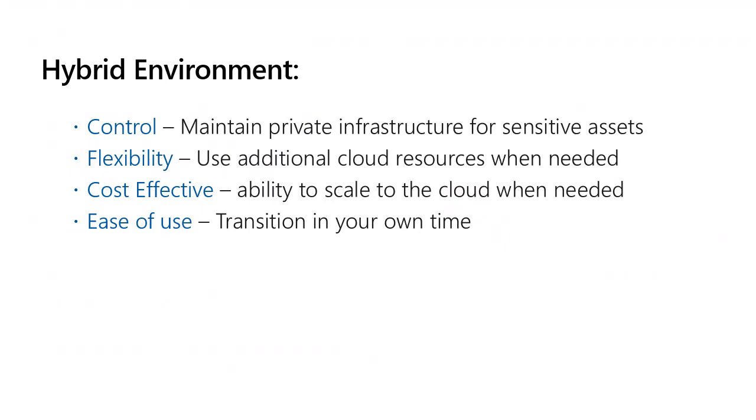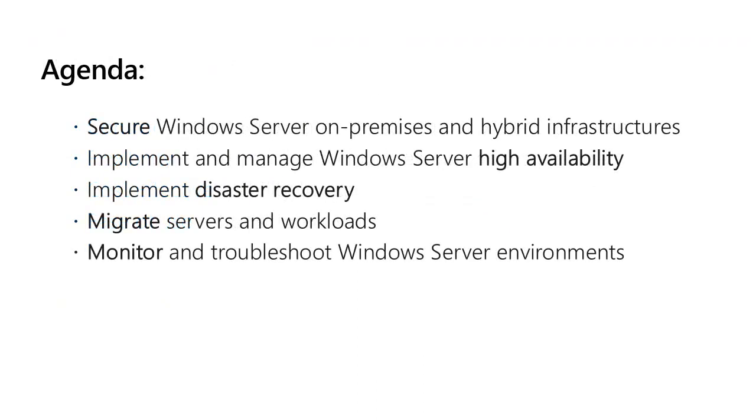Now, the agenda for the session is really just the focus or objective domains for the AZ-801, which is securing both Windows Server on-premises and hybrid infrastructures. So also infrastructure, virtual machines running on Azure, implementing and managing Windows Server high availability. So high availability is the next step. Disaster recovery. So whole business continuity, disaster recovery, your BCDR implementation plan, migrating service and workloads.